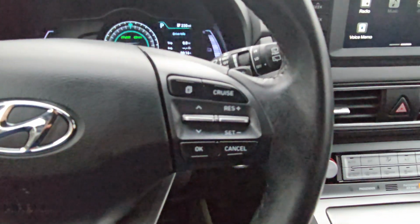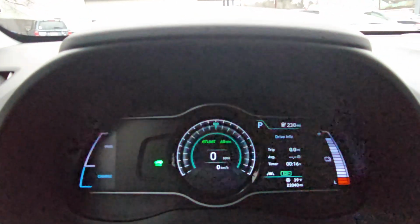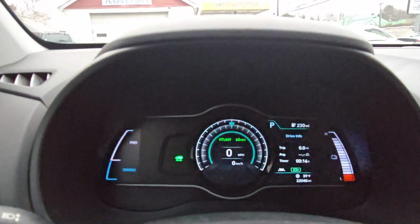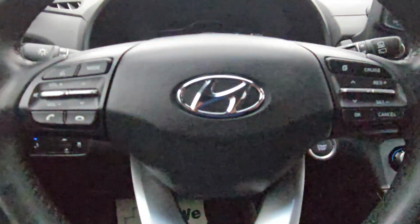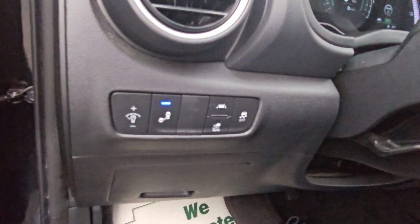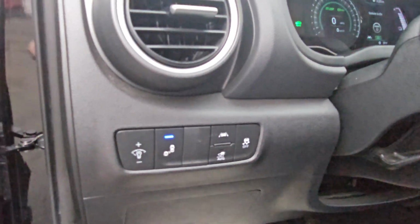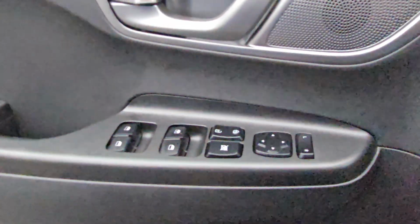It's got all the steering wheel controls right here. Bluetooth, obviously. The exact mileage is 22,040. It gets about 260 miles at 100% charge. It's got the blind spot monitors here. Traction control, lane keep assist functionality, full power options, except, I'm sorry, no power seats.